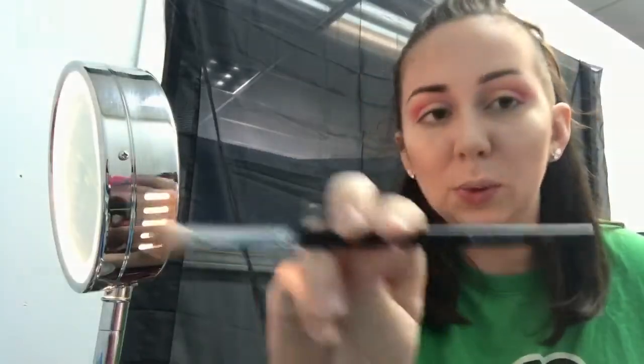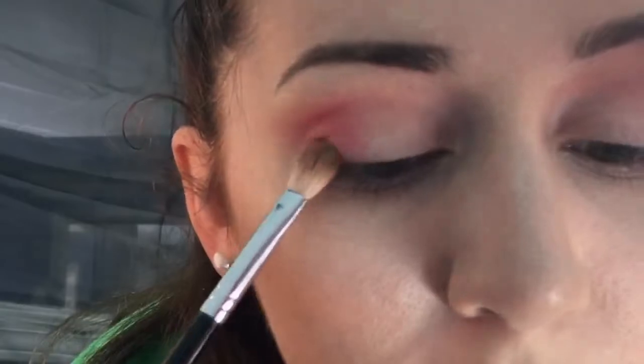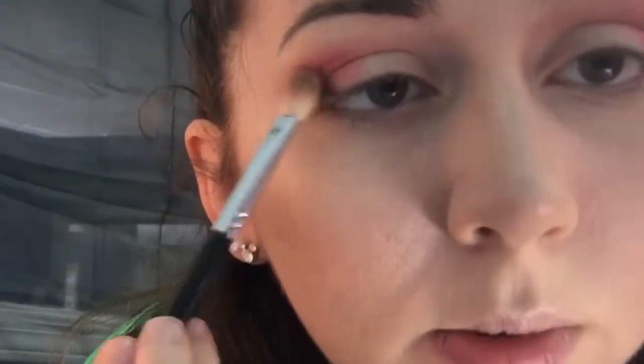Okay, so what I do next, excuse me, I'm so gross, is a 433. Use Tasty, the brown, to make it look a little bit deeper. And I'll put it on the outer corner and then up a little bit.